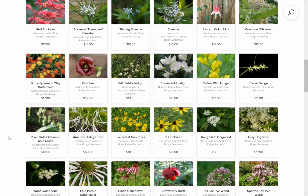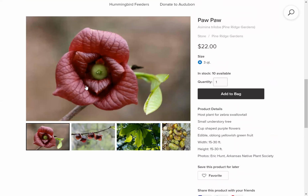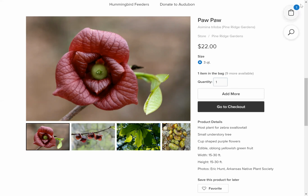At this point, you can select a type of plant. So here we have the pawpaw, and it takes you to the product page. We've got some photos here, information about the plant, as well as over on the right side, the information you'll need to know about for purchase. So this is a 3-quart plant size, and it is $22. At this point, you could add it to your bag, and it shows in the top right corner that a plant has been added to your bag.